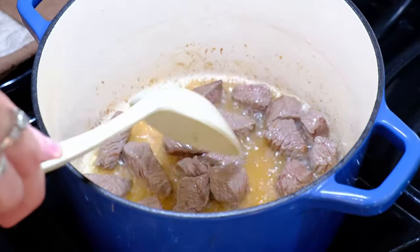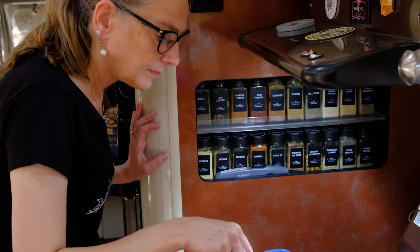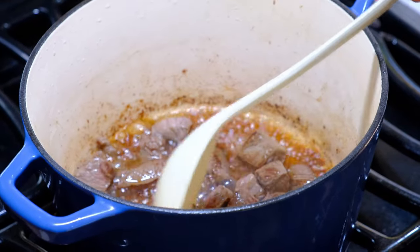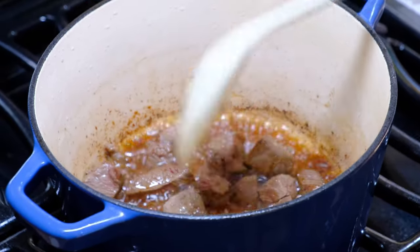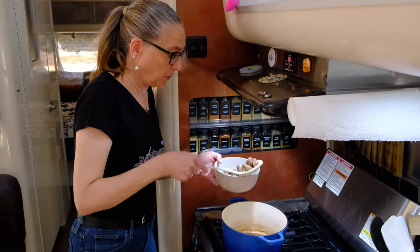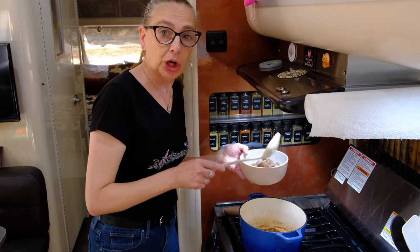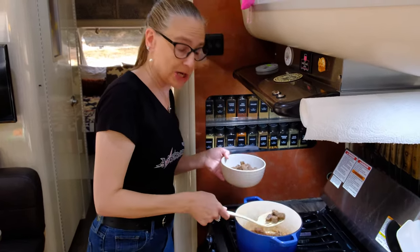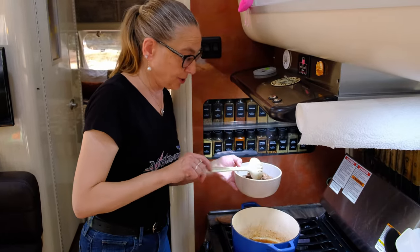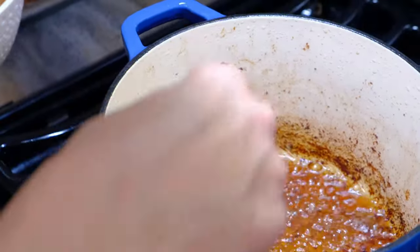You can see they're starting to brown. This is going to seal all the flavor and juice into the beef. Remove it from the oil. We're adding it right on top of the bacon because it's all going to go in the stew together at the same time, so it's okay. And then you just repeat it again in batches till all of the meat has been browned.